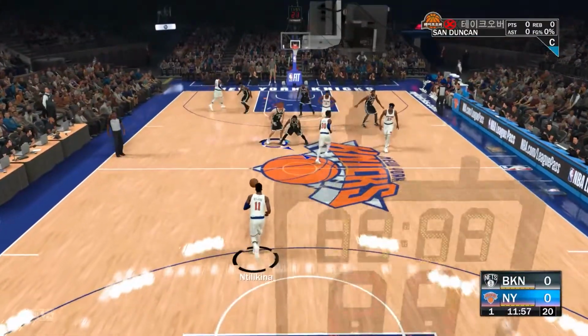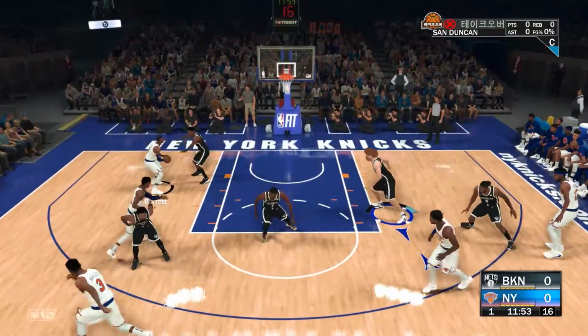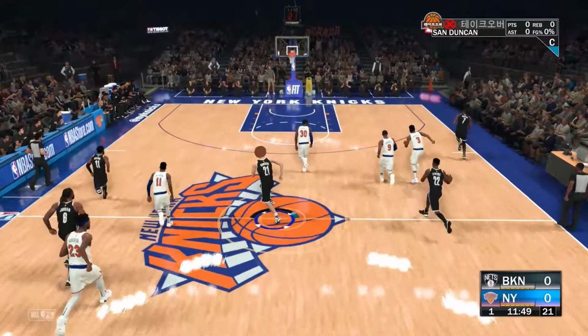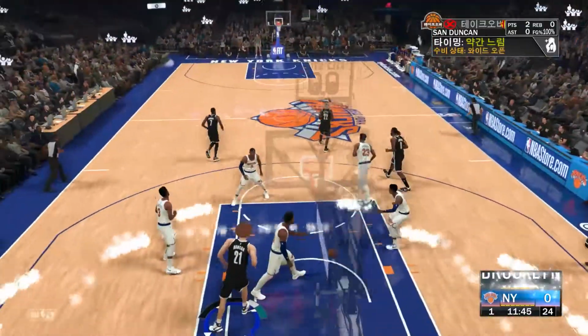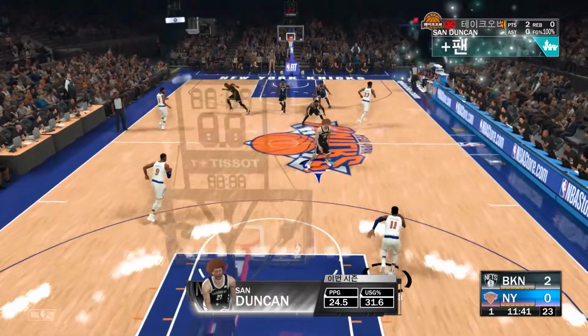So the next starting five, LeVert and Durant out on the perimeter. Duncan is out there with DeAndre Jordan. And it's Irving at the 1 spot. And for New York, it's Randle and Robinson at the 4 and the 5. Ntilikina out there with Barrett. And it's Harkless in at the small forward position.